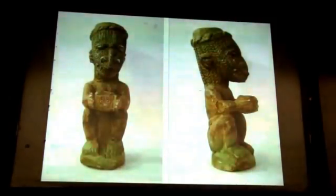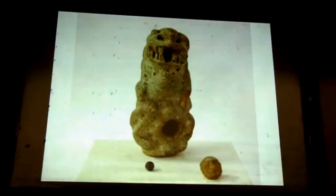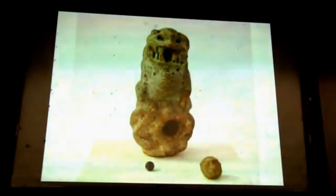Here again, and here again. They are approximately 50 centimeters in size and very heavy, but wonderful stoneworks. And this one he found in an area with organic material, in the deepest area. Organic material age dating was 17,000 years.